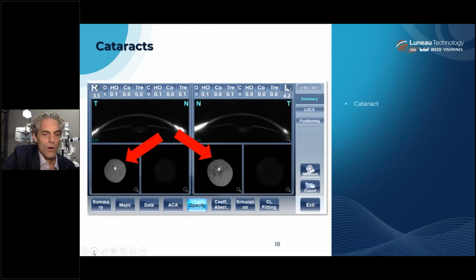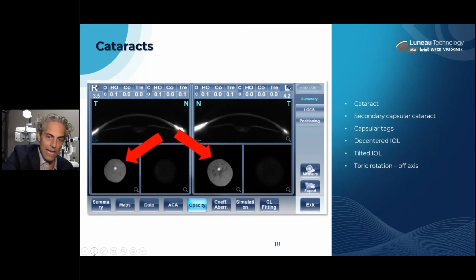It can also help you to know about cataracts. So it's looking for opacities in the lens, which can obviously pick up cataracts, and secondary capsular opacities. So if someone's developing posterior capsular opacification and needs a YAG. Capsular tags will show if somebody has a decentered IOL, a tilted IOL, or toric rotation, so an off-axis IOL. All these things, this instrument can pick up. These are all different metrics that are getting screened on every patient where you just press the one button. It's doing all of this.